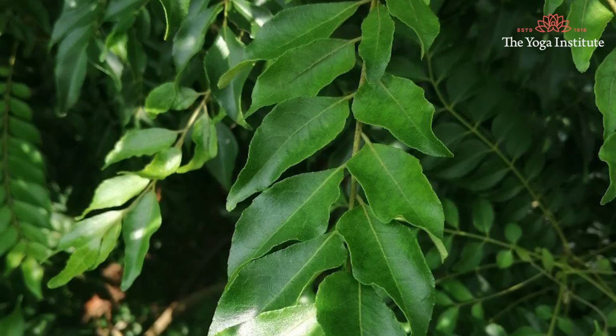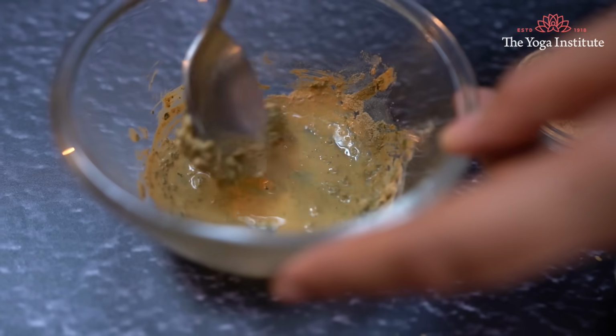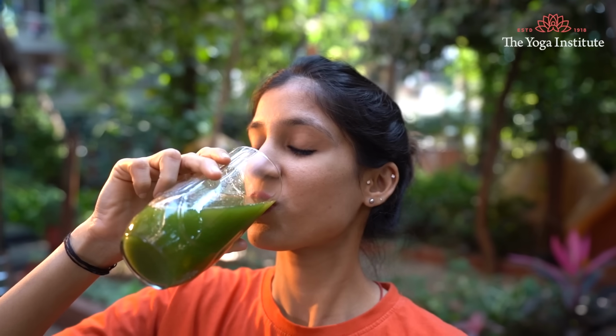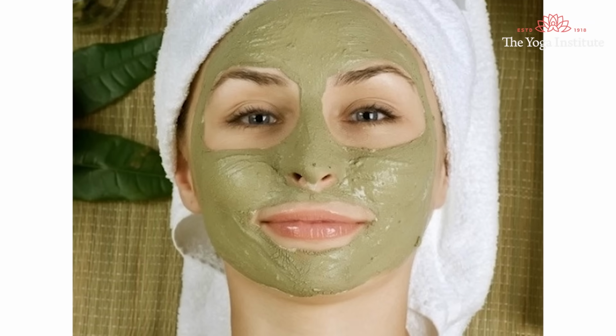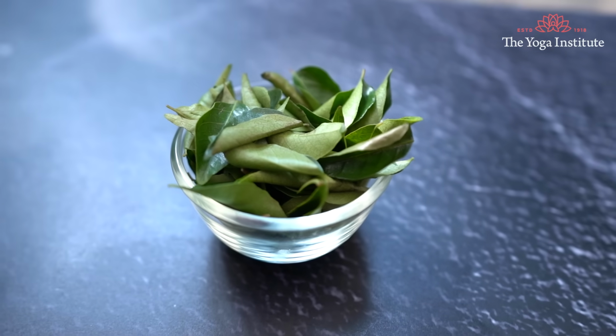So now you know how many benefits curry leaves can give you. They have varieties of natural therapeutic properties that can be used to treat or prevent several ailments. So remember to add curry leaves to your daily diet. Either have a drink in the morning or use it in various preparations. Also, try face pack and hair oil of this wonderful herb, curry leaves. Use it and take the advantage.